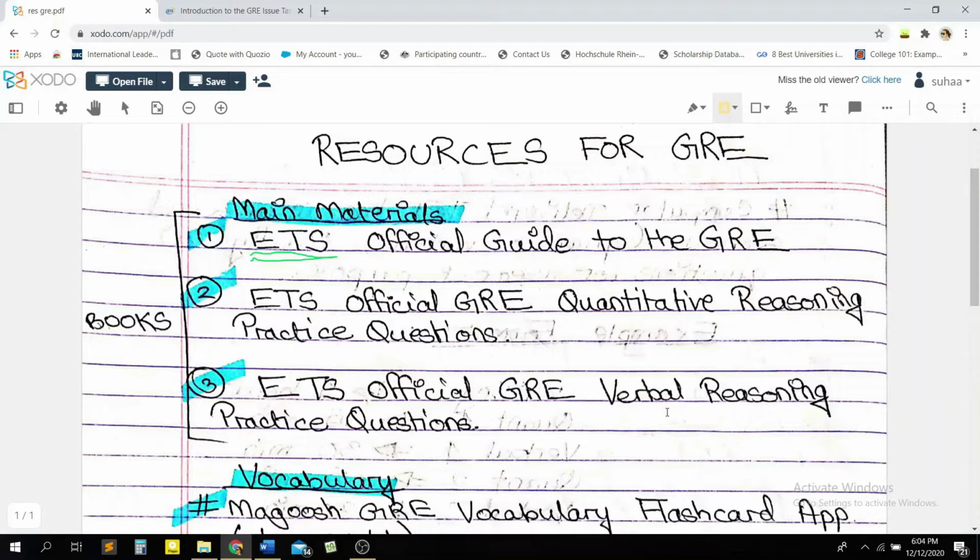So today we are going to be taking a look at the resources, the books and the other stuff that I studied to get a 323 on my GRE exam. So first things first, we are going to be taking a look at the main materials. So ETS here, as you can see, they are the test makers. They make the questions of the GRE exam every single year.